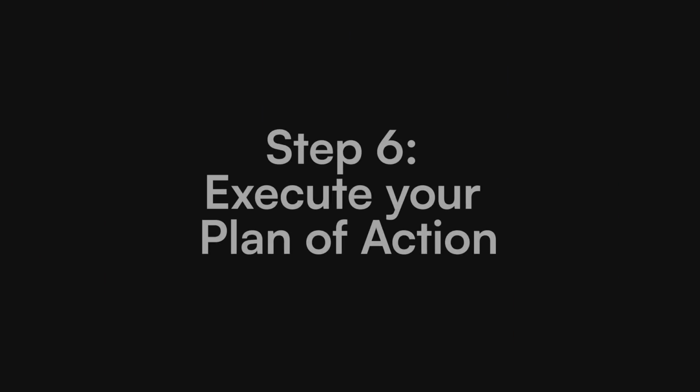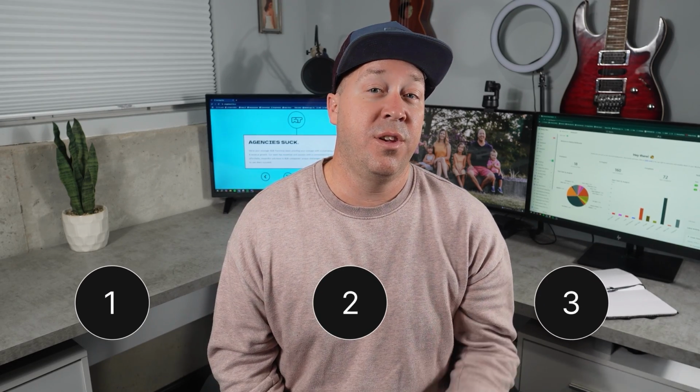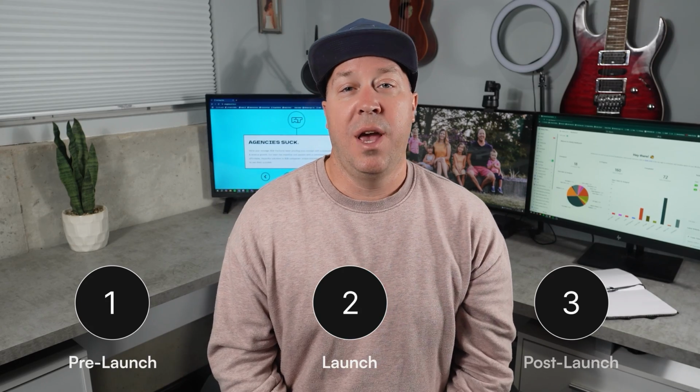Now that you've defined your market, identified your perfect customer, observed what your competitors are lacking, and targeted them through message, it's time to lay in the distribution. Let's think about an action plan and put it all together to create demand for your product. Here are the 3 distinct stages of execution: pre-launch, launch, and post-launch.